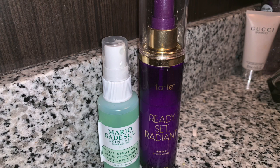So every single day I put on face spray, whether I'm wearing makeup or not, and I use the Mario Badescu Aloe Cucumber Green Tea Spray and the Tarte Ready Set Radiant Spray. I love the smell of the Tarte spray. And then after, I blend it in with either my fingers or, right here, I'm using a brush. I put it all over my face, all over my neck, all over my chest. I like my face to be nice and moisturized.